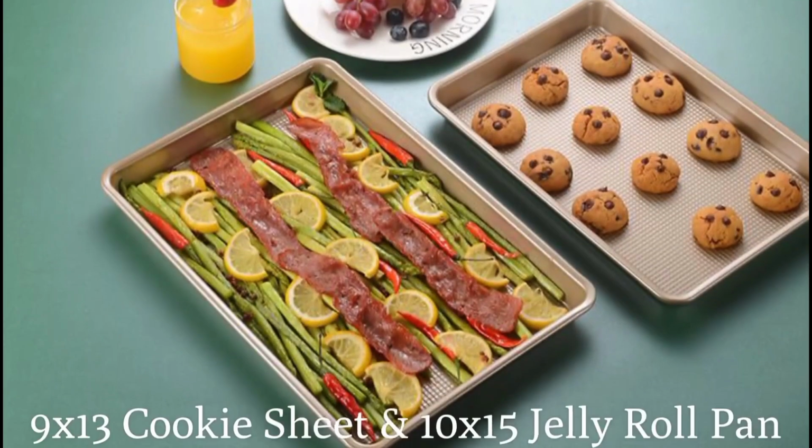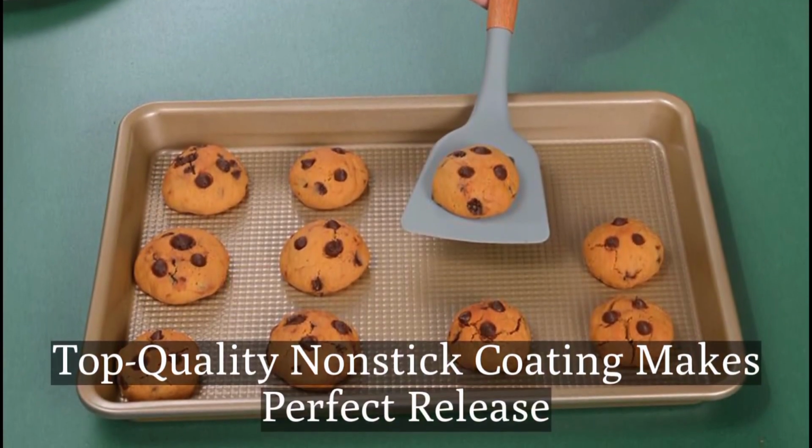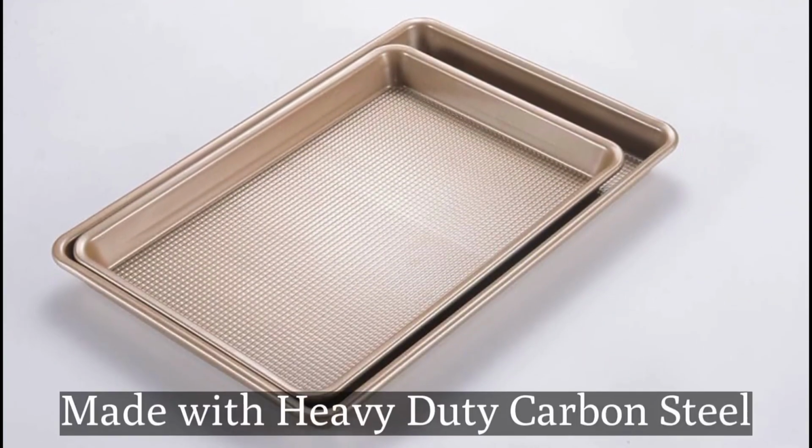12. This cookie sheet baking pan set is durable, oven-safe, and versatile, ideal for baking cookies, biscuits, and other desserts. It is easy to clean, though hand washing is recommended.